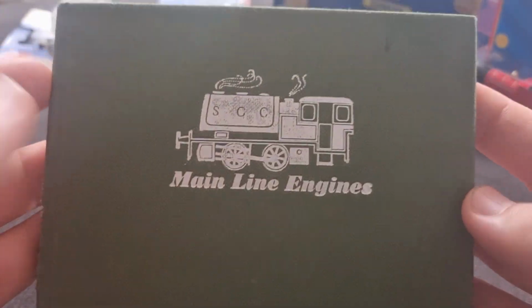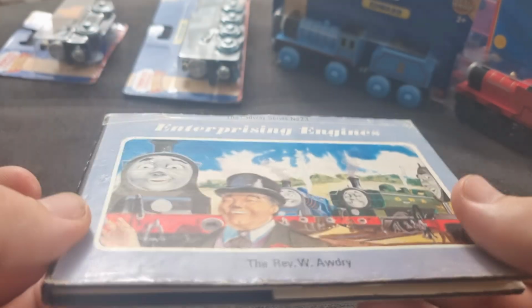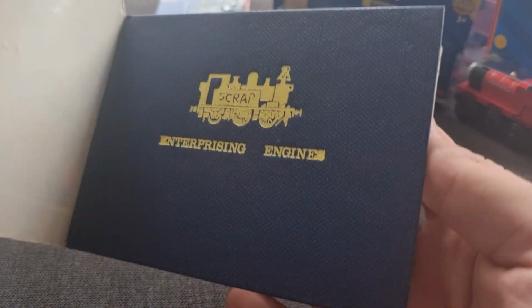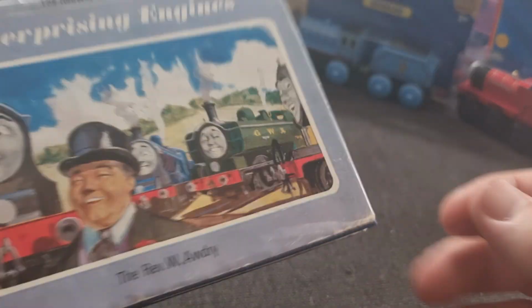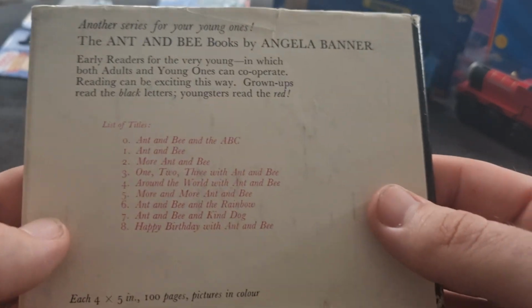This one, Mainline Engines, is the first edition. That sort of stuff I can live with. I mean, these are the first editions of these things, so you can't really complain. Mainline Engines, with its dust jacket. This is the first version of Enterprising Engines. See, Enterprising Engines, that's held up, it's in really good condition actually. It can be hard to find them anything like that.